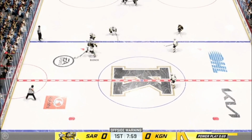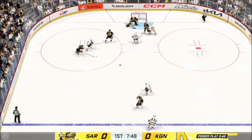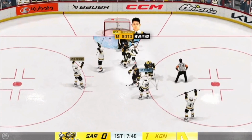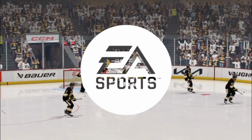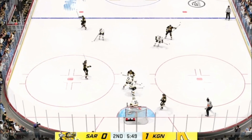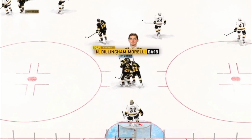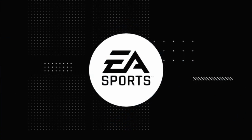And look to clear it. Not all the way down, but out of the zone. Now Budnik down the left side. He has some time. He'll find Thibodeau on the slide. His shot, and a score! Soto with a tip-in, and the Frontenacs will capitalize on the power play and take a 1-0 lead. Looking for options. He'll find Dylan Ginn. They score! Dillingham Morelli and a Sting tie this game at 1 late in the second period.